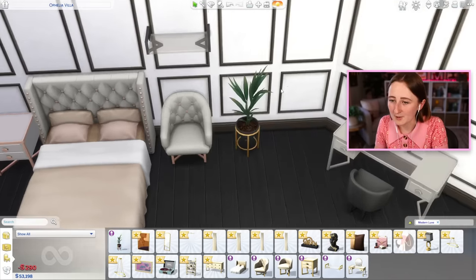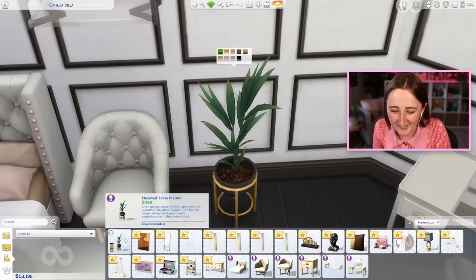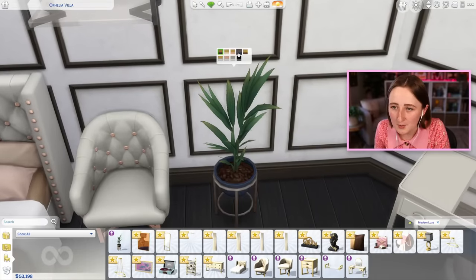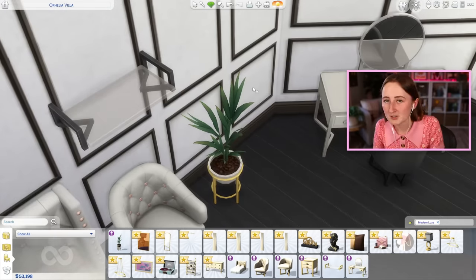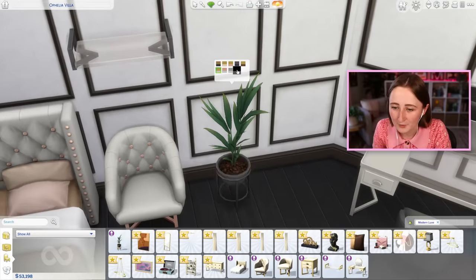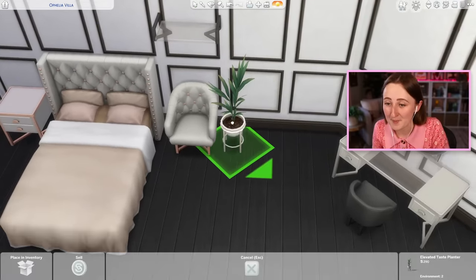Hold on. We need to be calm and wait our turn. We have to look at everything else first. This is the plant that I was so excited about. The Elevated Taste Planter. It has some really cute gold swatches. Everything in this pack does. I really like that. It's such a simple plant too, which is good. Like it's a nice, easy to fit places, cute plant in a beautiful elevated planter. Anytime we get a new plant in a pack, I'm here for it. But this one is really nice.